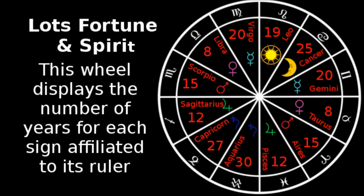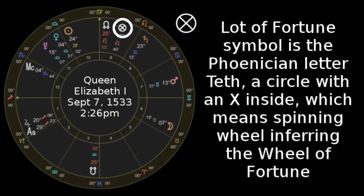This wheel displays the number of years that the lots extend for each sign affiliated to its ruler. For example, the moon in Cancer has a 25-year period, and the sun in Leo has a 19-year period. Moreover, the lot of fortune symbol is the Phoenician letter Teth, a circle with an X inside, which means spinning wheel, inferring the wheel of fortune. Gambling during Saturnalia was games of lots or chance. Lot of spirit shows us how you can take charge of our fate and have wiggle room to act and change our destiny.